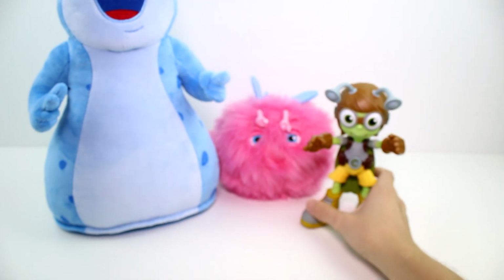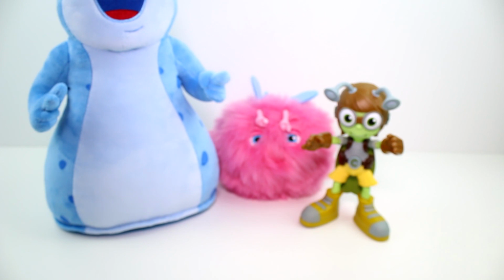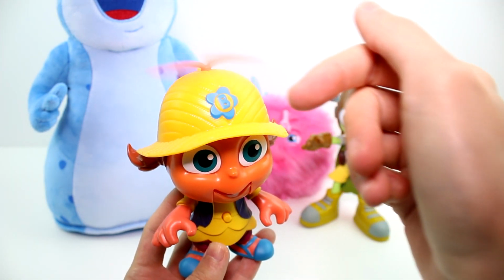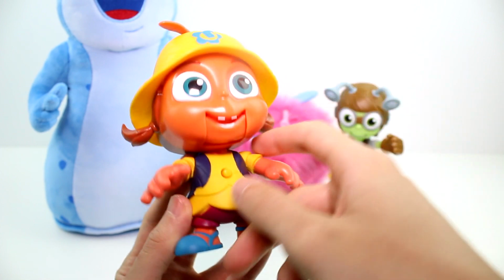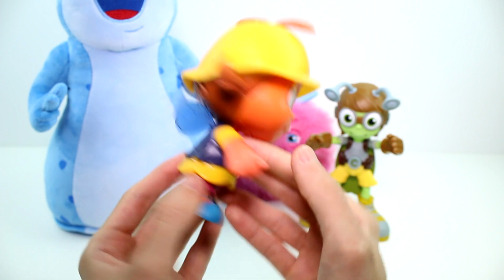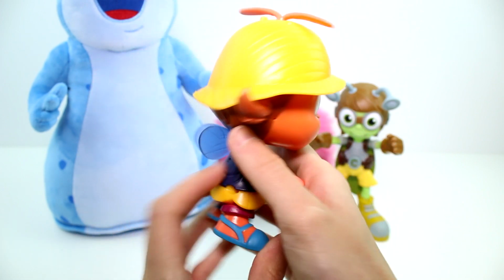Okay, wait. We have one more. This is Buzz. Buzz is adorable. I like his little propeller thing going on. I think that's so cool. Or is it a girl? She has pigtails. Or is it a boy? I don't know. Oh my goodness. But Buzz is so cute.